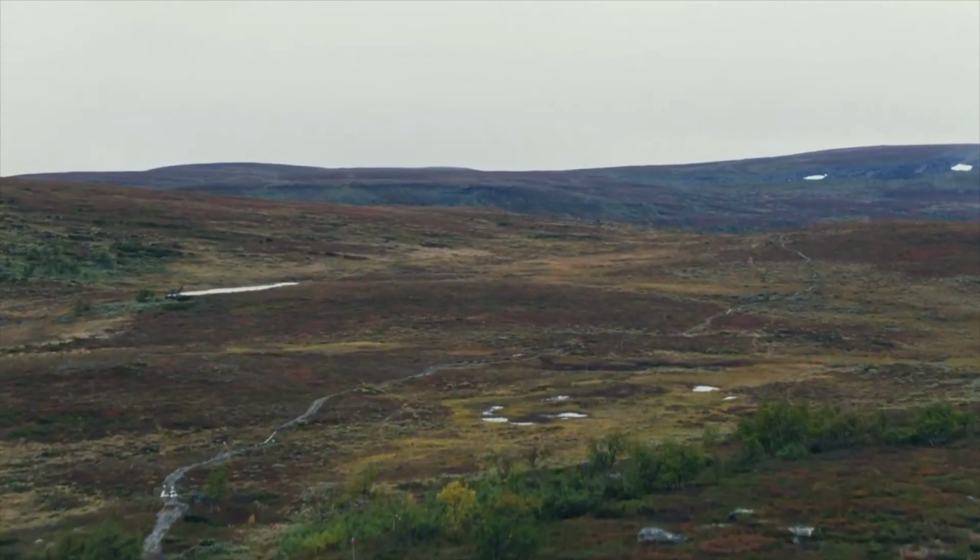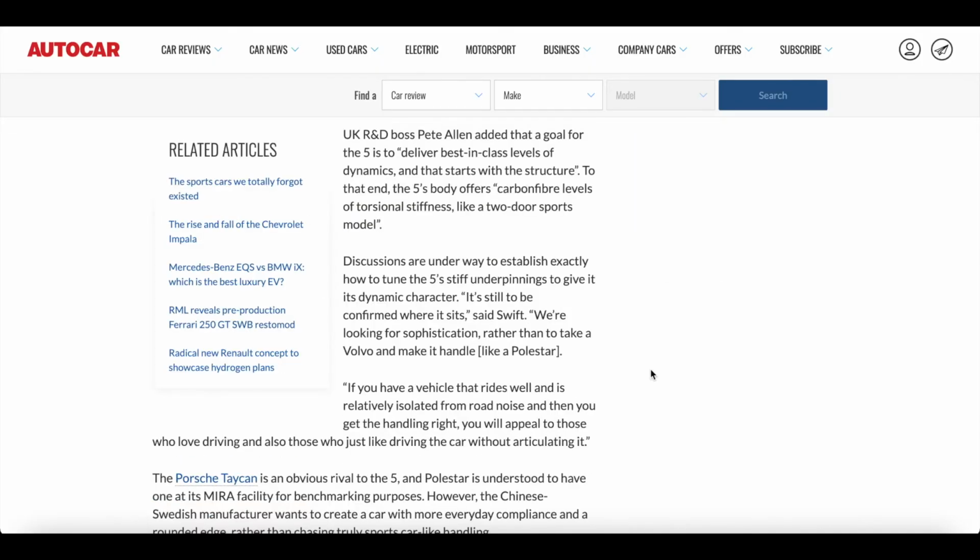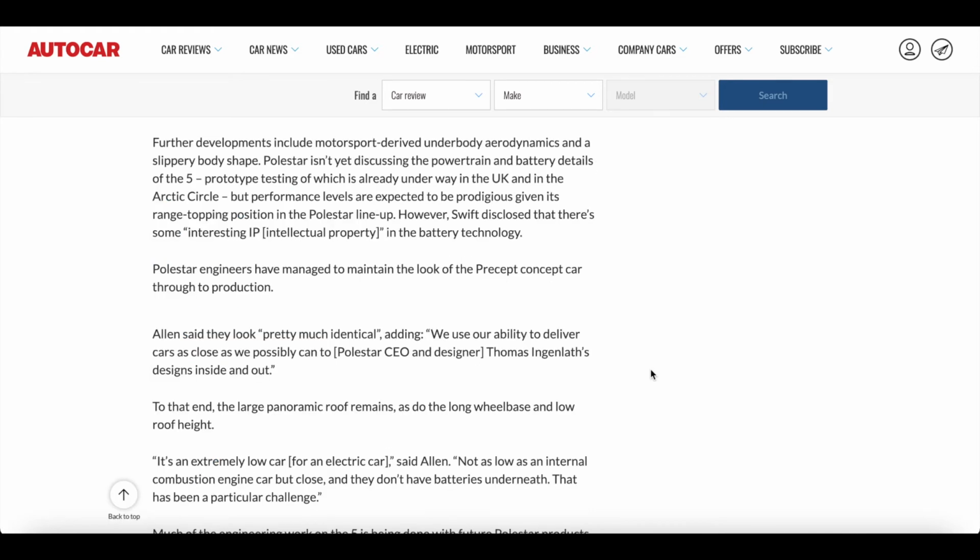Now, the Polestar 5 is the first Polestar car being developed in the UK, as well as the first developed by Polestar for Polestar, rather than the design being derived from a Volvo base. So the UK R&D boss Pete Allen added that a goal for the 5 is to deliver a best-in-class level of dynamics. Further development includes motor-speed-derived underbody aerodynamics and a slipperier body shape. Polestar isn't yet discussing the powertrain and battery details of the 5. Prototype testing is already underway in the UK and in the Arctic Circle. But performance levels are expected to be prodigious given its range-topping position in the Polestar lineup.